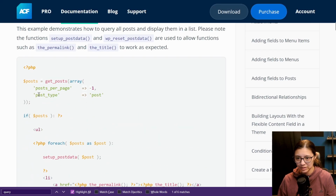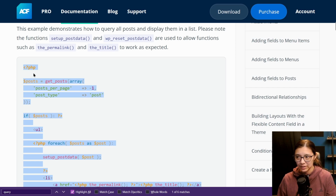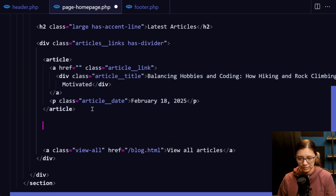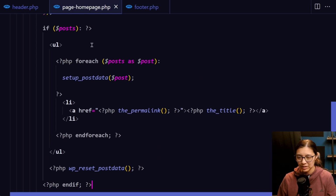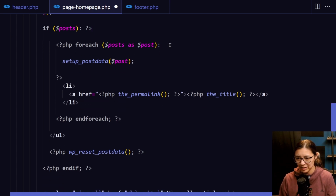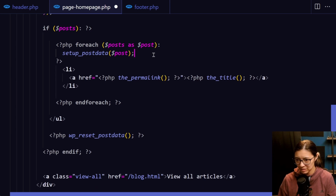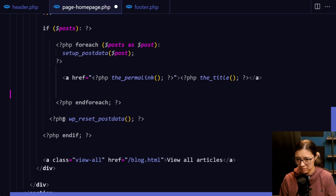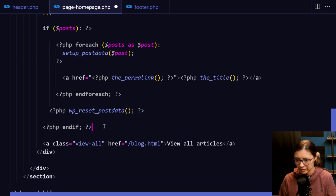So let's copy this. Go back to VS Code. So I'm going to leave this as a reference here. So let's paste it underneath. I'm going to save it. Let's get rid of the markup we don't need. So we don't need the UL tag. Try to get rid of some of the extra spaces. So delete the LI tag. UL. Okay.